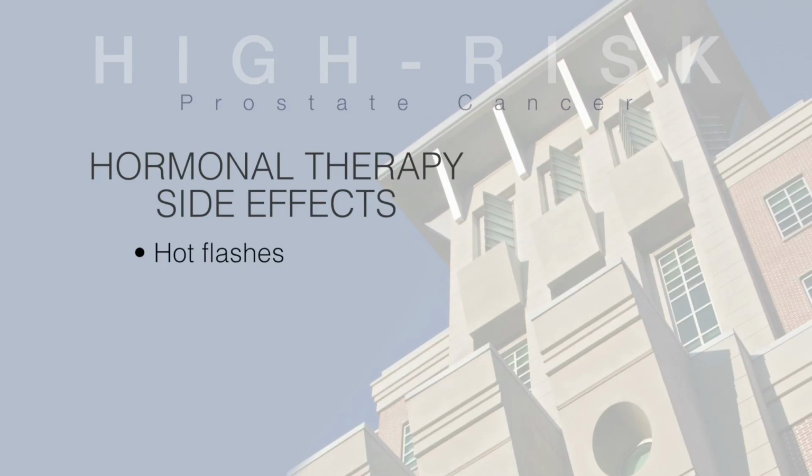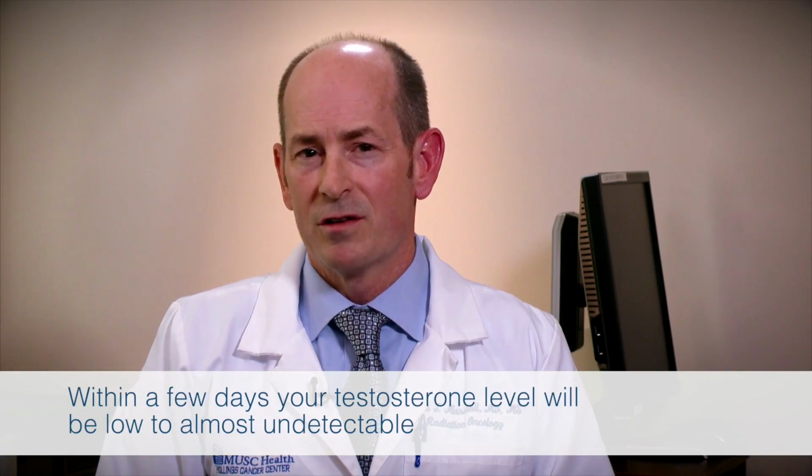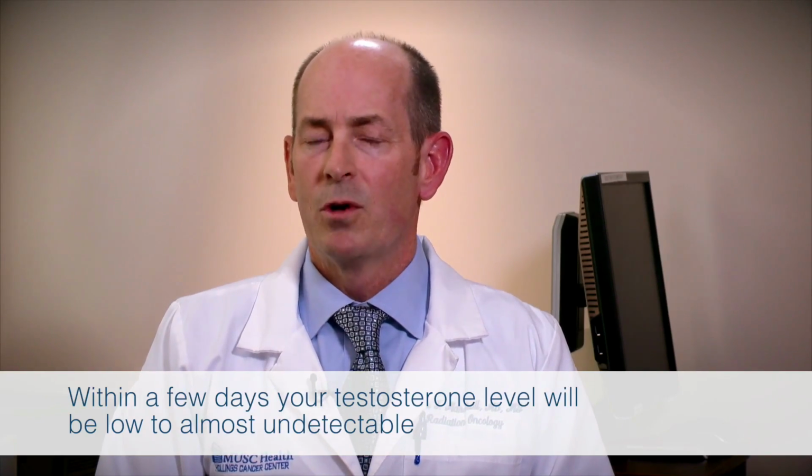Most patients have hot flashes, decreased interest in sexual activity, and problems with adding on truncal fat, and problems keeping on muscle mass when they have hormonal therapy. Hormonal therapy is medicine that lowers your body's testosterone production. Within a few days of starting hormonal therapy, your testosterone will be very low to undetectable, and your body can tell the difference. So you have to put up with hot flashes, maybe not as much energy or strength in the weight room, and usually less sex drive. These are things that most gentlemen have to put up with during the course of hormonal therapy.